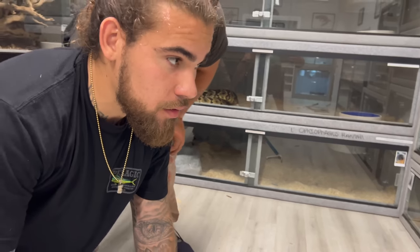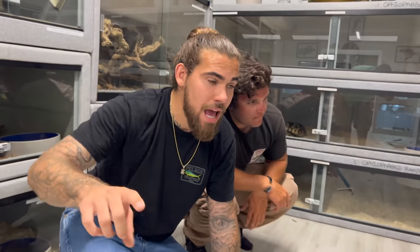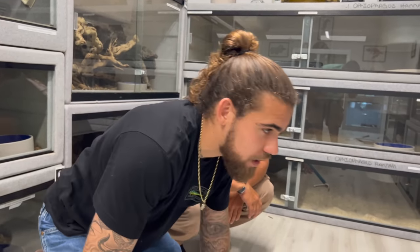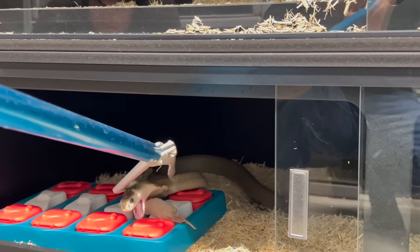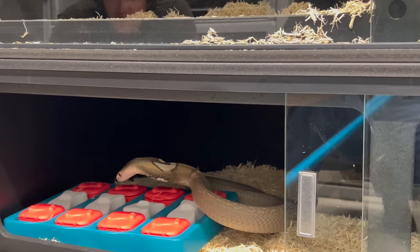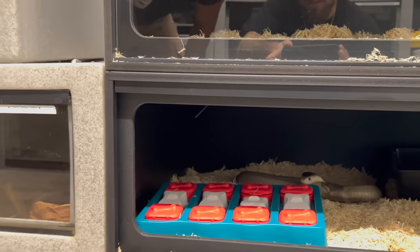Now she's gotta smell that. Now what we're gonna do, so that way this snake gets food motivated, I'm gonna take a rat and I'm gonna let her smell it. I'm not gonna let her eat it, but I'm gonna let her smell it. Oh yeah, she smells it.